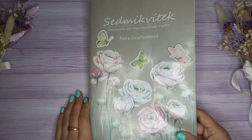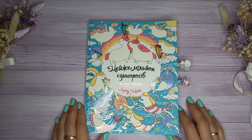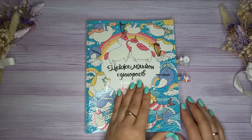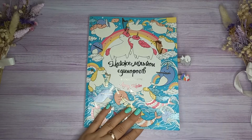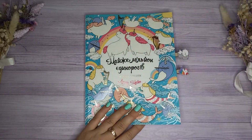And let's continue. A very good thing for me was that I managed to start new books. A few months ago, I purchased 5 Lulu Mayer books and immediately started 2 of them. I have a few completed pages in A Million Unicorns and only 1 in A Million Magical Creatures.